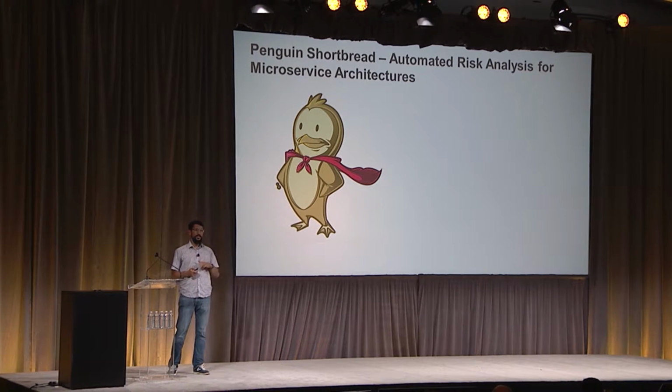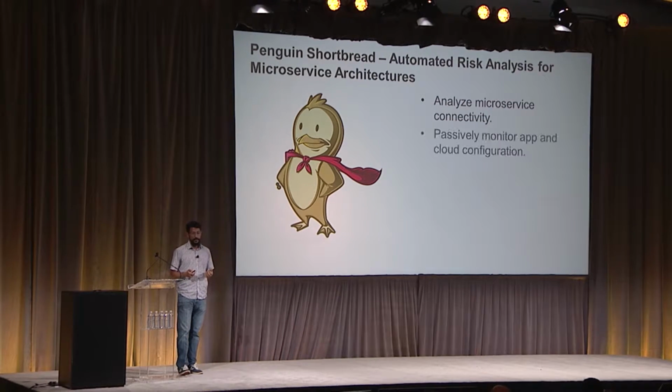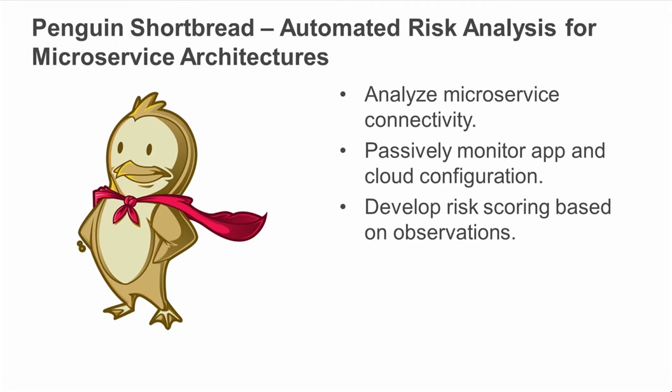Basically, it doesn't involve humans. What it does is look at how microservices actually talk to each other, and it observes different characteristics about the application. Then, based on those observations, it reasons over that data to reach some decision about how risky the app is. And that's how we make decisions.